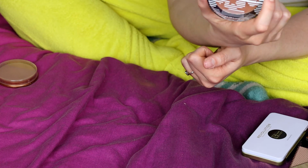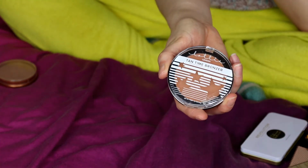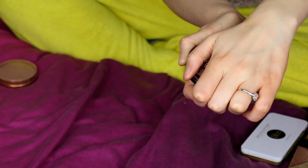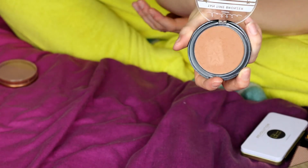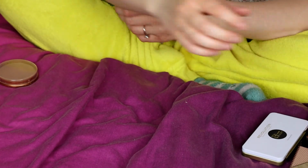The Lottie London Tan Time Bronzer. This one's in the shade Light to Medium. I like the little stars on it. I'm not entirely sure if you can still get this or not, but I really like it. It's a very pigmented bronzer, but you only need the tiniest little bit, and it blends out really nicely. So I'm keeping that one.